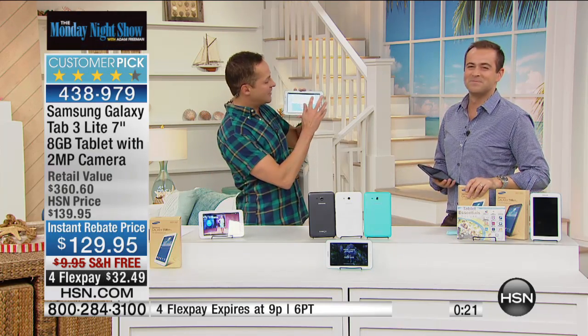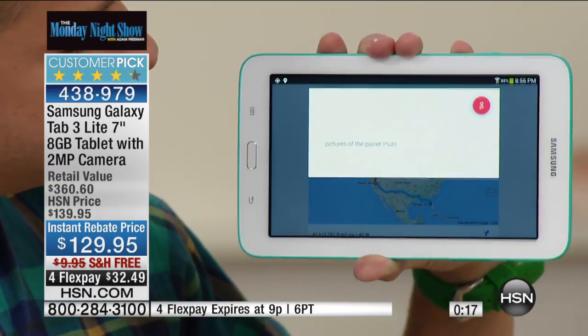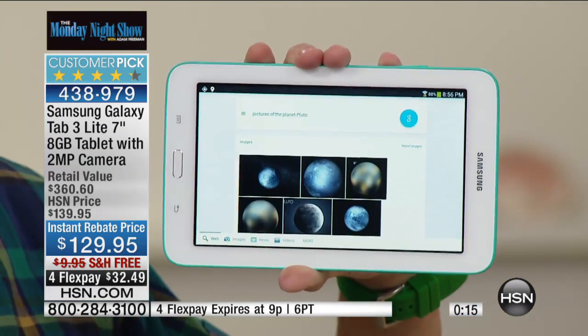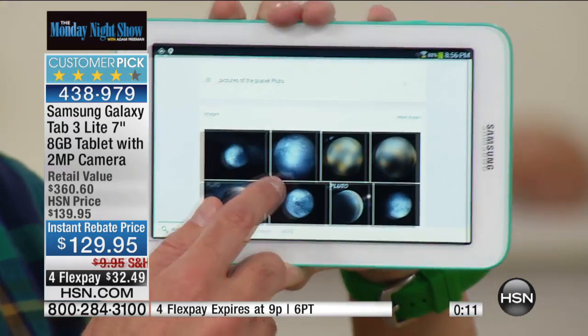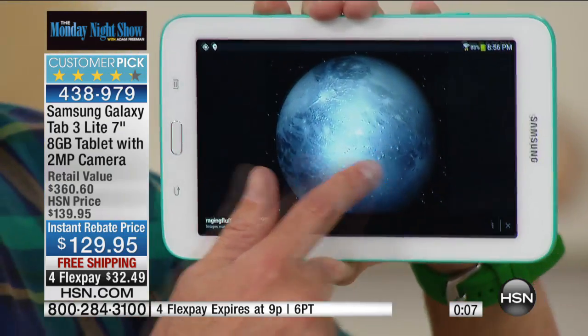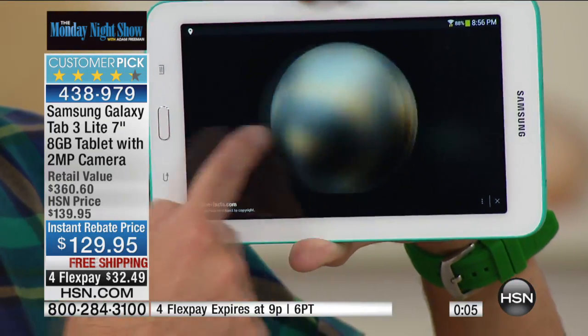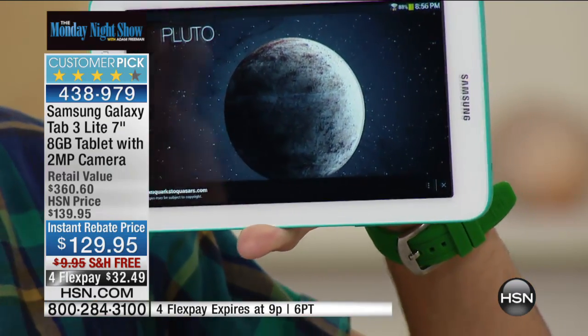This is one of my favorite. How about this? Pictures of the planet Pluto. Did you see how fast that is? I mean, we're talking about very, very fast response time here. One of the most exciting things that's happened, certainly in my lifetime, has been what's happened with Pluto and all of the amazing pictures we've had recently. Wow. What a wonderful way to explore.